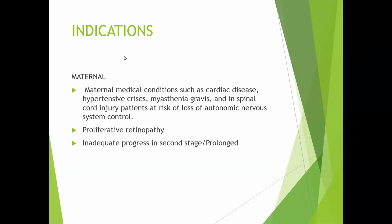Before we look at the indications, I would like to state that assisted vaginal delivery can actually be used to shorten the second stage for some conditions that require minimal to no maternal exertion. So we'll look at some of those indications, as the slide is showing. For example, in maternal medical conditions such as cardiac disease, you want the woman to deliver in a very short time so that she doesn't stress herself and worsen the condition. It can be used if necessary.